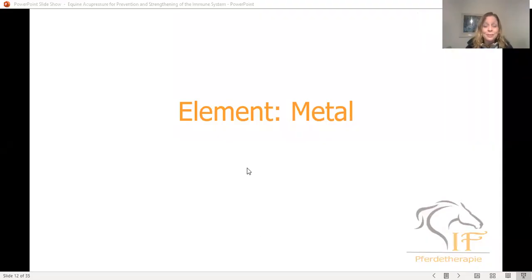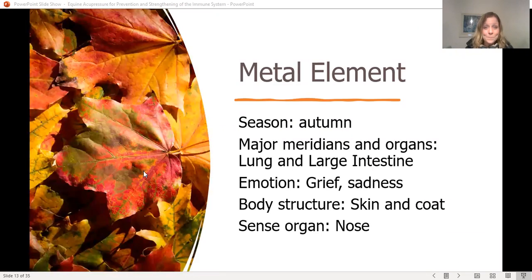And the element metal is the one, because of the organs that belong to it, the lung and the large intestine, that is strongest related to the immune system, and also that shows the season that is associated with the metal element. So it's autumn. It's the time when the weather changes, when we are in our hemisphere more affected, from warm and pleasant weather turning to more unpleasant, colder, more rainy and other weather conditions that may affect our body if it's not strong enough, and the horses' bodies.